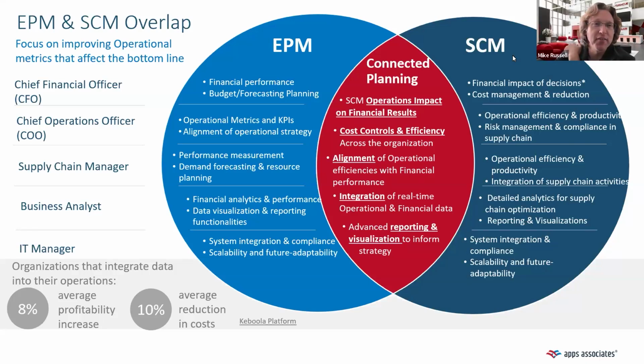And everybody loves a good Venn diagram, folks. Everybody does. And you can see the stats down below. I actually think I got them from Mike a while back, which was that organizations that have embedded and integrated data in a platform like this normally have 8% more profitability and they reduce their cost. And it makes a lot of sense.